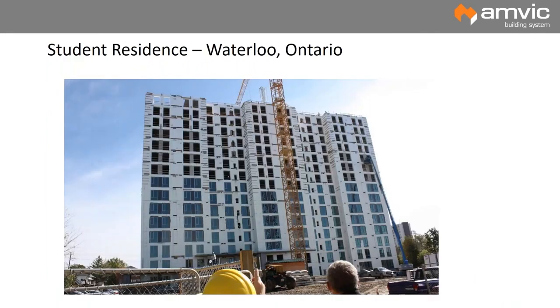Now we're getting into some bigger stuff. Student residence in Waterloo, Ontario. This was a 10-inch ICF form all the way to the top. Things have dramatically changed since I went to post-secondary school, where you're renting kind of questionable homes to live in. These are state-of-the-art dormitories, and they're generating a lot of revenue for the investment partners that are there. Anyone who's been involved with post-secondary and residential accommodation, obviously these rooms are filled every fall.